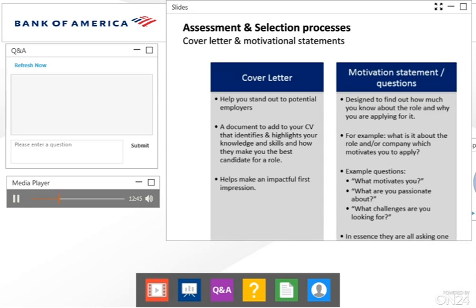For example, if you've read about a recent deal at B of A, mention how that relates to the career path you want to pursue. And thirdly, align your motivation with the company. So the employer will want to know where they fit in with your career progression and goals.